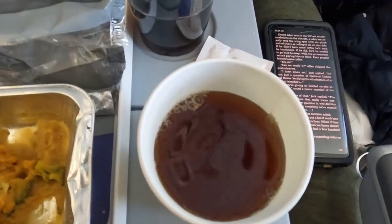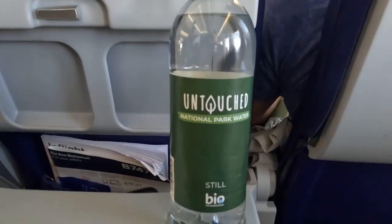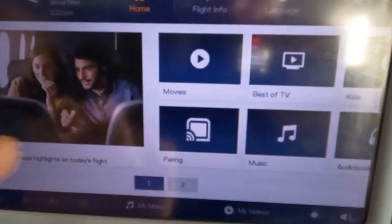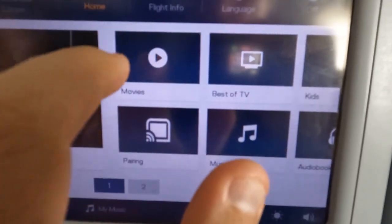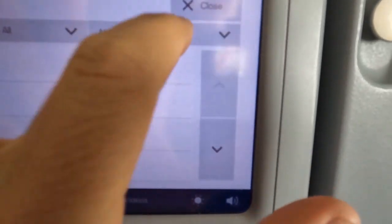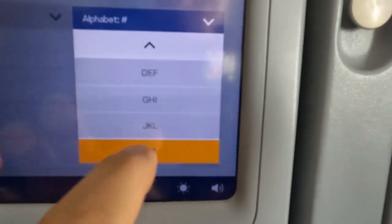So just sitting here enjoying things. And they also come by afterwards and give you an entire bottle of water, quickly after your meal to keep you hydrated. Now getting into the entertainment system, I'm once again battling this thing. As you can see, you're going to get the orange wheel of death here a lot as we try to cycle through and show you these options. It's definitely not the most responsive system.